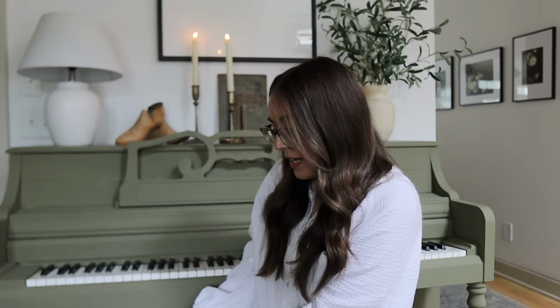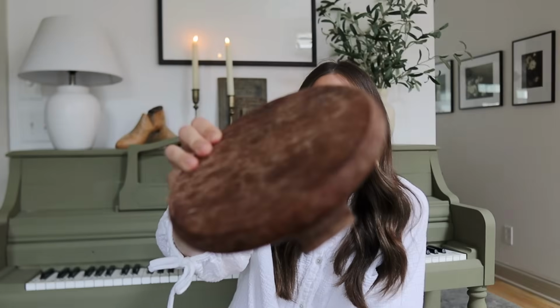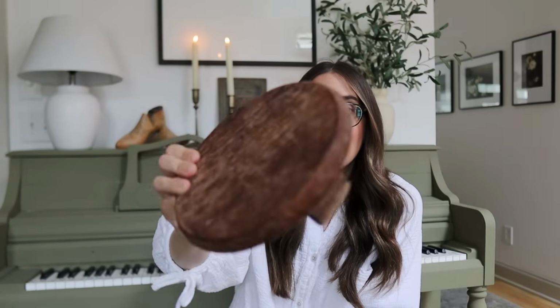I purchased this actually from Magnolia Home years ago, and we've been using it in our half bath. And sometimes I'll have a candle on it, or I may put our soap dispensers on there, but it is such a fun little way to kind of elevate just a little decorative piece in your home, whether during the holiday season it's a little pumpkin or a Christmas tree, or maybe like I said, candles. There's so many ways that you can use them.